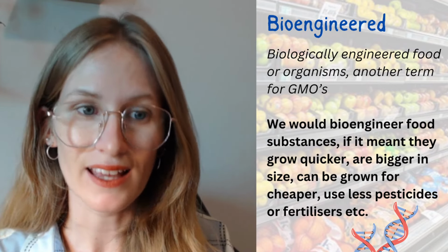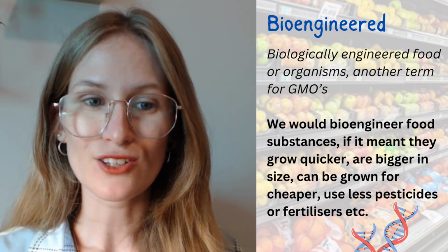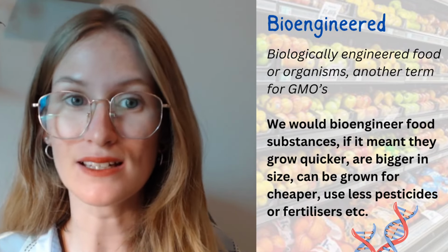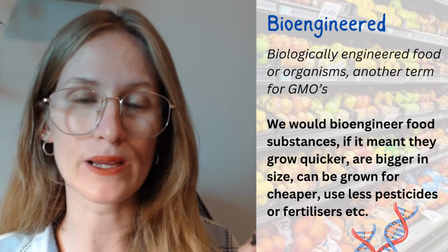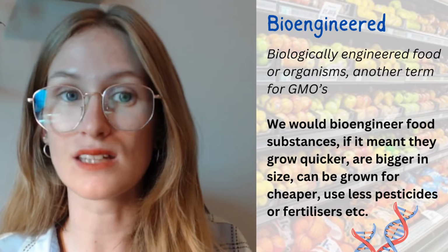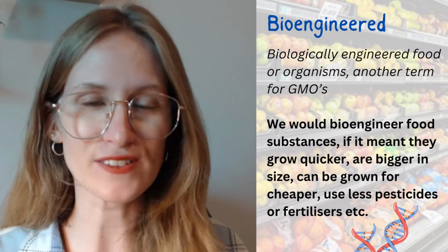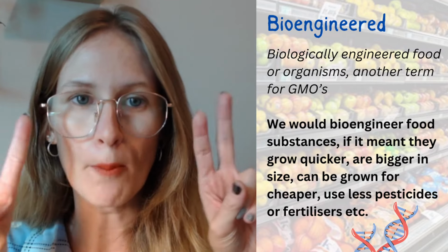Similarly, bioengineered. Bioengineered is, as the name suggests, an engineered biological product. So there's a fantastic article that I will again share in the comments about the first bioengineered meat. What happened was scientists in a lab took a very, very small piece of meat, and duplicated it. And duplicated it again. Duplicate means to copy. Copied the meat, copied the meat, copied the meat until they had 50 of these pieces of meat. And they combined them to make a meatball.